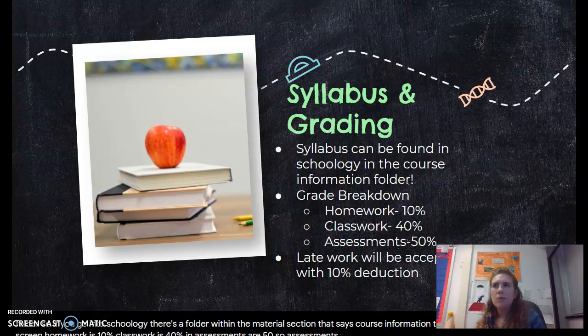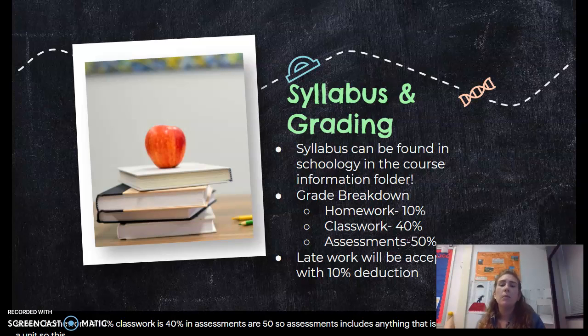So assessments includes anything that is a major assessment at the end of a unit. So this could be a project. So for this first unit, the kids are working on a project. This could be a quiz, anything that is an assessment.